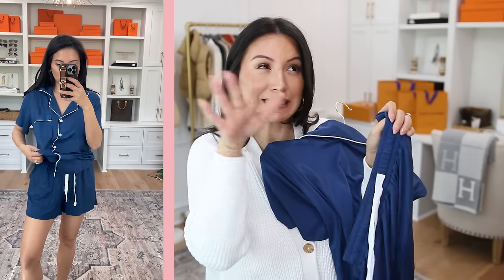So they do have a pocketless version and then they do have a pocket version, but I really like these jammies. They wear really, really well and I've had them just as long as I've had some of my Nordstrom sets. So I just wanted to share them because I recommend them.